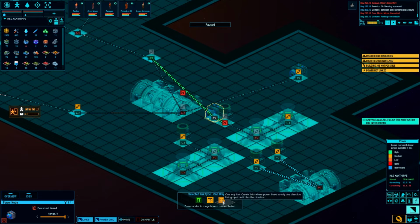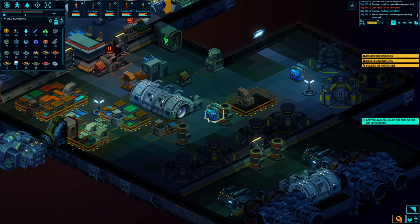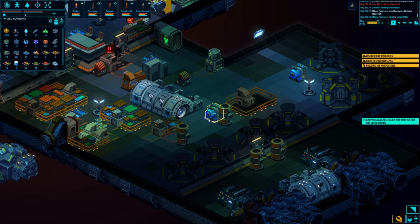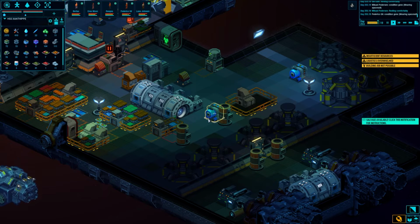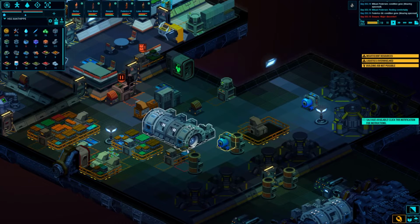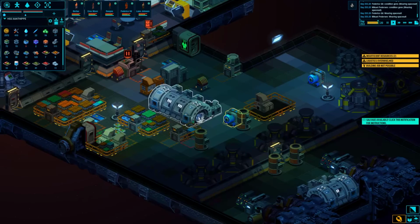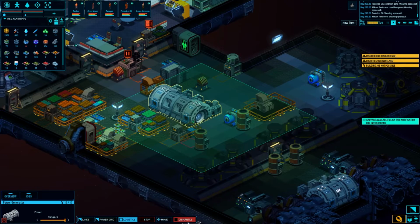And I also want power coming from these to those. Yeah, there we go. Now we're getting somewhere. I think that'll work. So at least start isolating power problems. And right now, I think since I'm connected up pretty well, I can get rid of this.